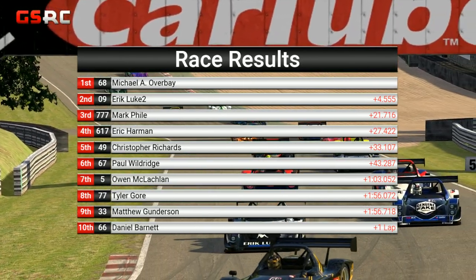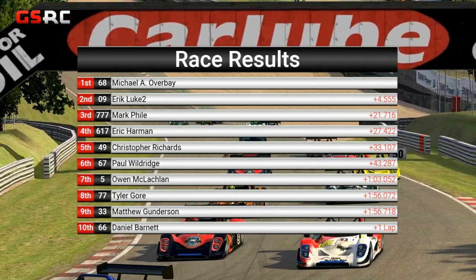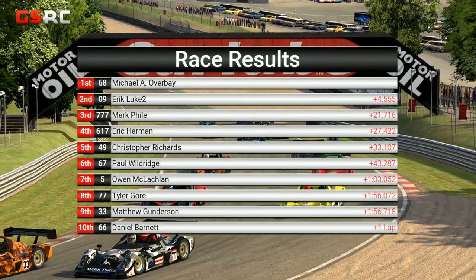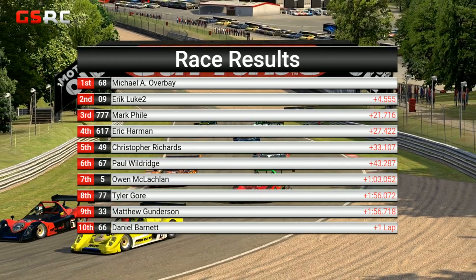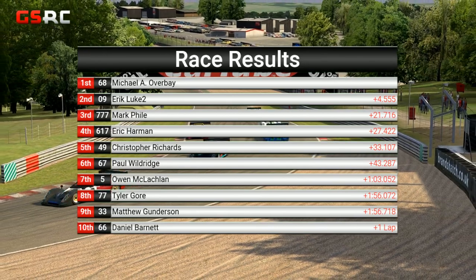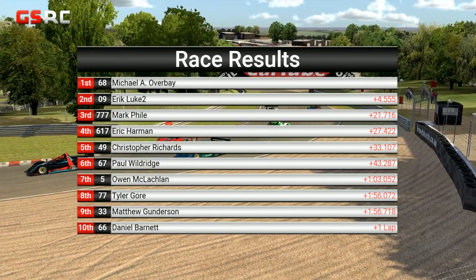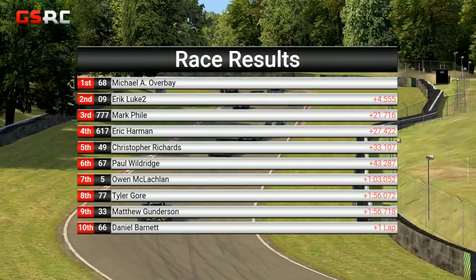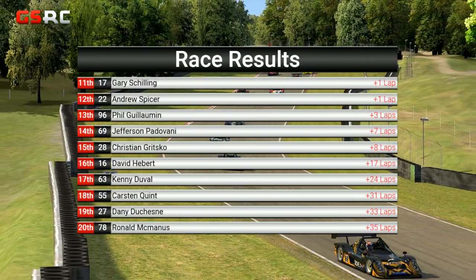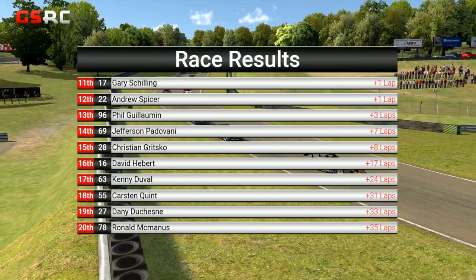Eric Harmon as well with a well-earned fourth place is followed by Christopher Richards in P5. Paul Wildridge will take sixth with Owen McLaughlin in seventh. Then it's Tyler Gore finishing eighth, actually just at the line. He pushed his teammate all the way to the end and then decided to take the spot away from him. I don't think Gunderson could be too mad, considering he's glad he saw the checkered flag in ninth. And the first car lap down goes to Daniel Barnett in 10th. Gary Shillings will come home in 11th position, followed by Andrew Spicer in 12th, followed by Phil Geoman in 13th position.